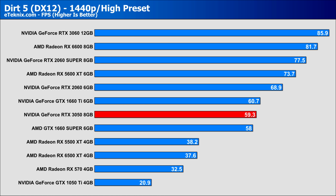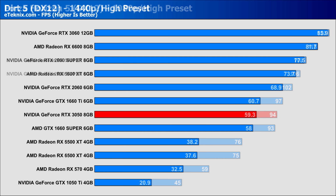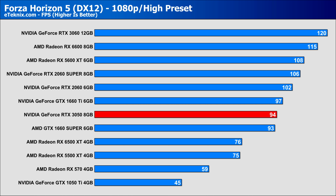At 1440p, the 3050 still keeps a healthy lead over the 6500 XT by 57% and sits under the 5600 XT by 19%, which is a little bit of a sticking point for me. Moving on to something a bit newer, Forza Horizon 5 on the high preset, and it's the same story all over again. You're probably starting to see a bit of a theme at 1080p, with the RTX 3050 sitting between the two 16 series cards and sitting much higher than the 6500 XT.